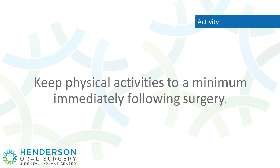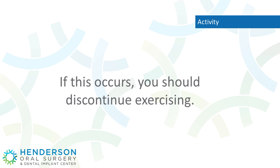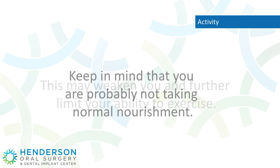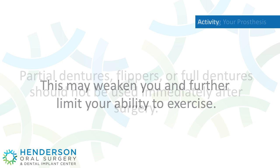Activity. Keep physical activities to a minimum immediately following surgery. If you are exercising, throbbing or bleeding may occur. If this occurs, you should discontinue exercising. Keep in mind that you are probably not taking normal nourishment. This may weaken you and further limit your ability to exercise.